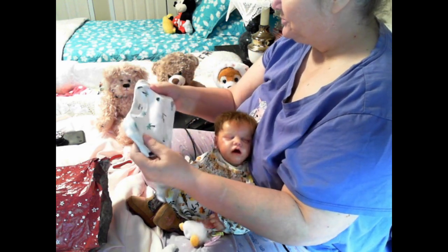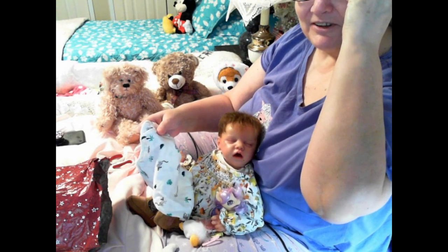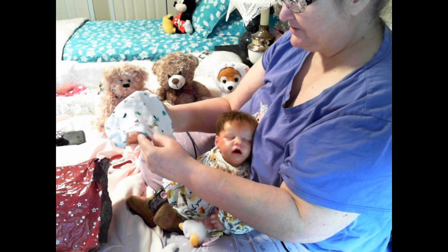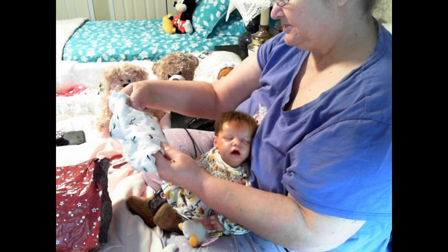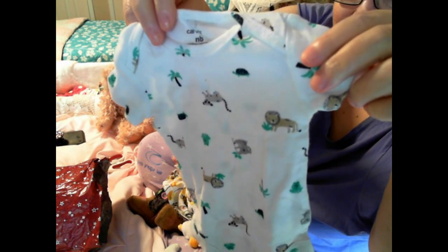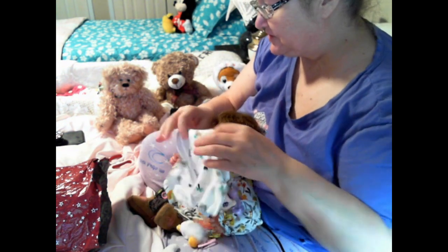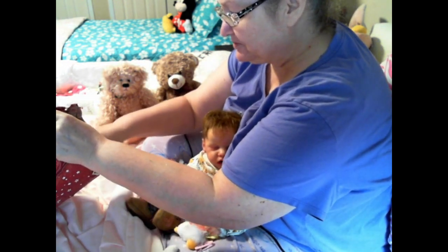Oh, this is so adorable. I'm going to put my glasses on so I can see better. Not that I don't see, guys. I know I have had surgery, but I want to look at the little fine print. This is newborn Carter's, and it's got some tigers on it, an elephant. I think it's an elephant. Isn't that adorable? I can't see what that is, but they are in the jungle. Thank you so much. I wish I knew who sent this. It is such an anonymous surprise.